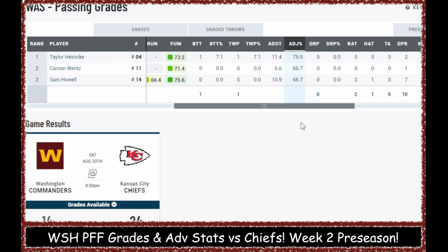And then adjusted completion percentage-wise, Carson Wentz and Sam Howell had the same exact one. Taylor Heinicke had the highest one. Average depth of target, Taylor Heinicke actually had the highest, and Carson Wentz had the lowest. But Carson Wentz has just been going with this dink and dunk, take the safe play offense so far in preseason. We'll see if they try to air it out against the Ravens.